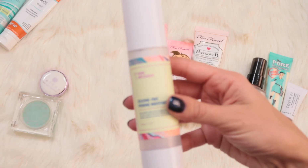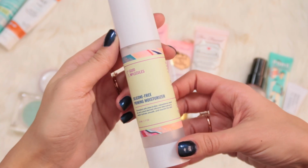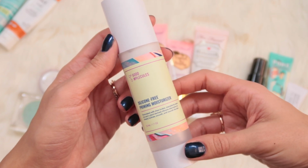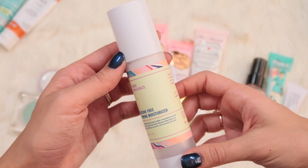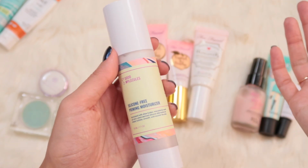I do, however, have another silicone-free option, which is this guy here from Good Molecules. It's their new silicone-free priming moisturizer. I've been loving this winter because it's very hydrating without being thick, greasy, heavy. It just preps your skin really nicely for makeup if it's feeling a little bit dry, and you can use this with or without makeup. It's really just a good moisturizer, so you can use it day or night.